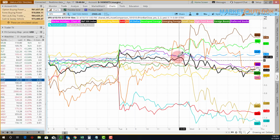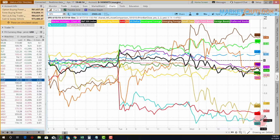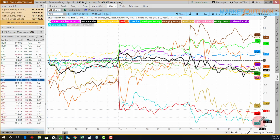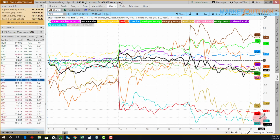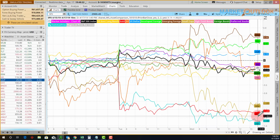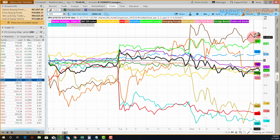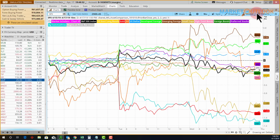International stocks did well. The dollar was flat today. It's been up this week. And then you see on the other end of the spectrum, for the week now, agricultural commodities down, gold, and small caps. So it's kind of an odd combination to be leading the way to the downside, and small caps really has been the bulk of its losses, whereas today most of the gains in emerging markets came today.